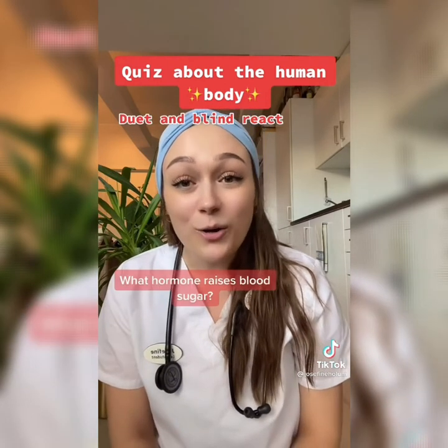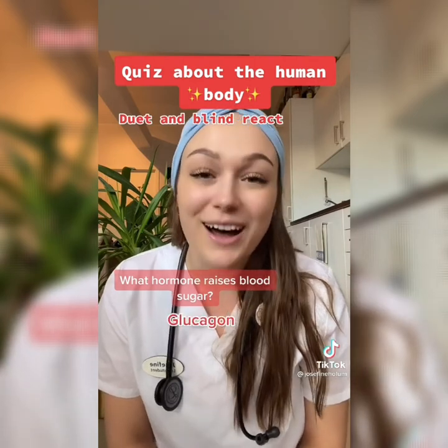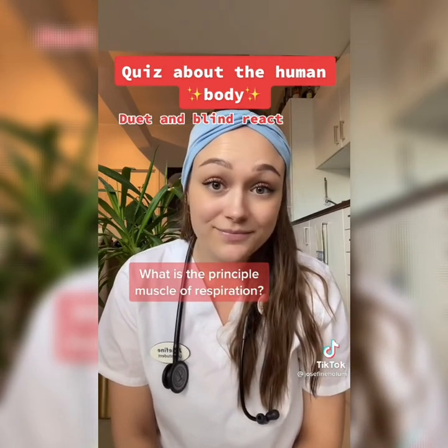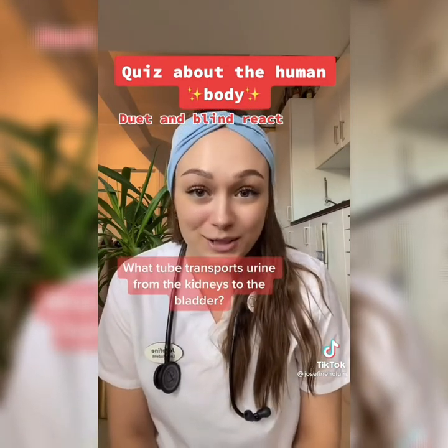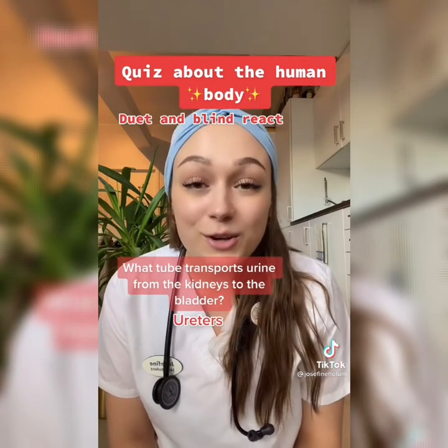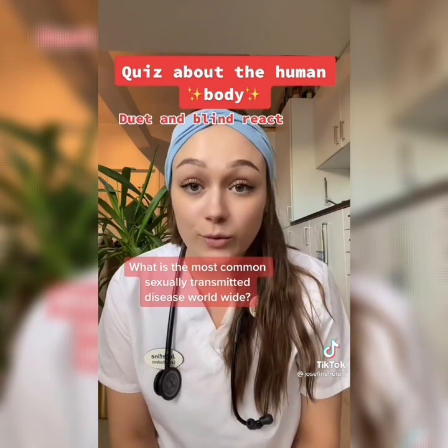Leukocytes. What hormone raises blood sugar? Glucagon. What is the principal muscle of respiration? The diaphragm. What tube transports urine from the kidney to the bladder? The ureters. What's the most common sexually transmitted disease worldwide?